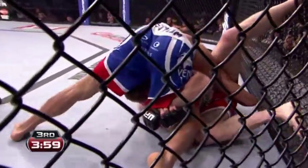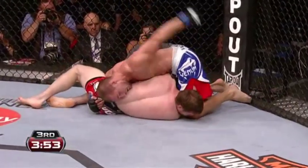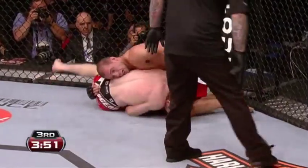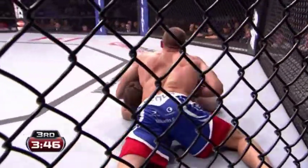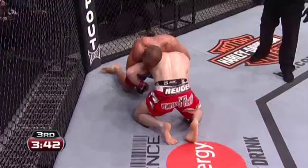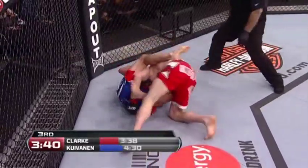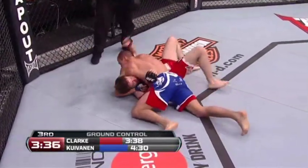The crowd trying to cheer on their own. Kuivanen doing a good job of turning that corner and staying on top. And now he's got Mitch's head trapped there. Lands a couple of nice left hands to him. Staying on top, heavy on the neck, sprawled out. He looks like he's going for the guillotine. That's the Marcelo guillotine. He lost it, but staying on top, holding onto the neck.